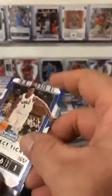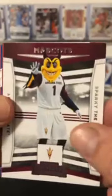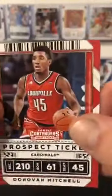Blake Griffin. There's Zion. There's the regular Zion. So now we got the variation and the regular one. Let's mount him up. All right. Two packs to go here, guys. Come on. It's Russell Westbrook. Chris Paul, Arizona State mascot. It's a Blake Griffin parallel. Jayson Tatum. Donovan Mitchell.